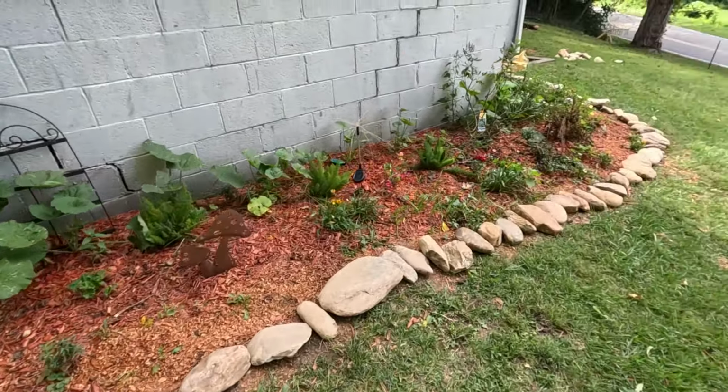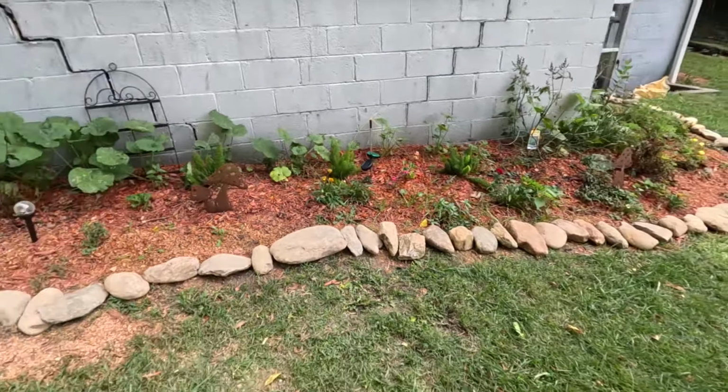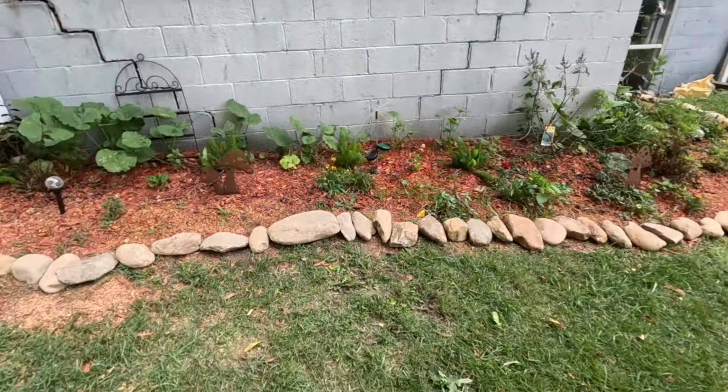Front garden bed is done. Definitely looks a lot better. Looks like Aaron's got the bamboo and the elephant ears done over here.